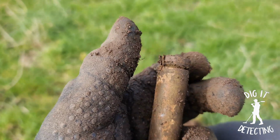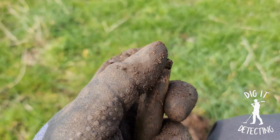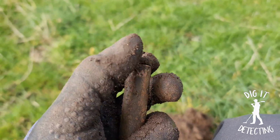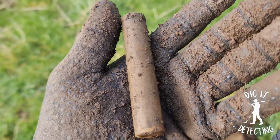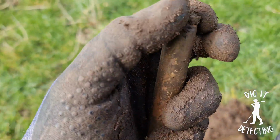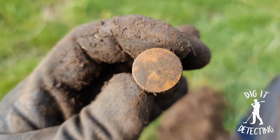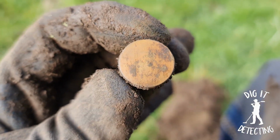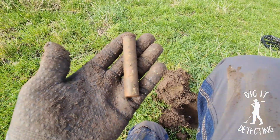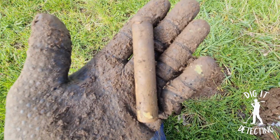You just never know. Some stuff survives really well in the ground over time, and other stuff does not. It'll be interesting to see if it's got any details. If not, I'll be trying to match this up to something else. It looks like it says something there. Maybe not. Anyway, we'll try and possibly ID it properly. So, what a cool piece though.